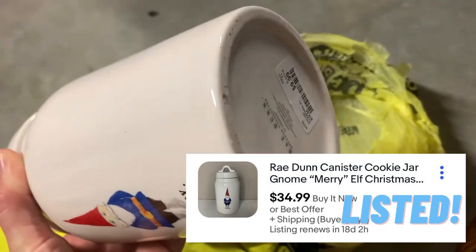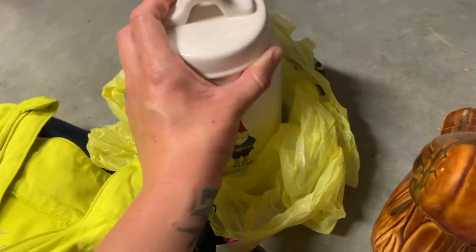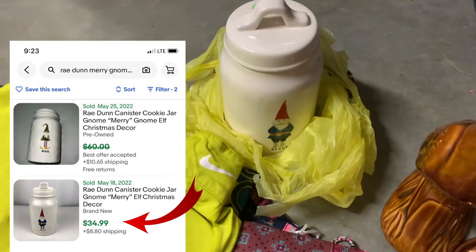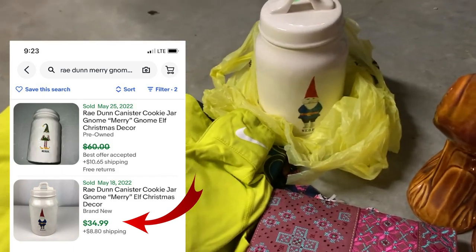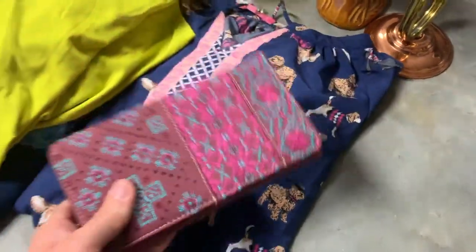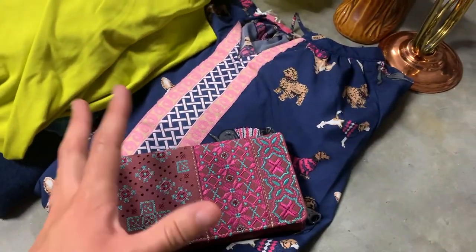And even though it has a $9.99 sticker on the back, the last one I believe sold for around $30 to $35 or so. And I couldn't see any listed currently, so I did go ahead and scoop that up too. All right, next from this yard sale, just a couple of items that were brand new, either with the tags or without the tags.